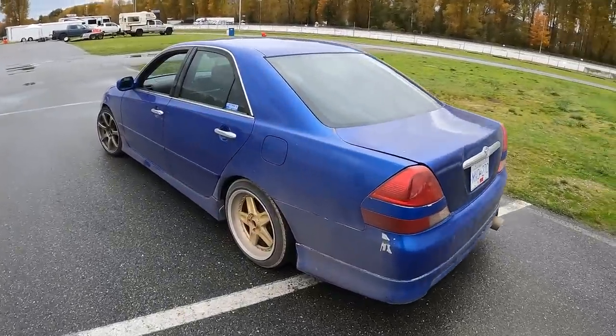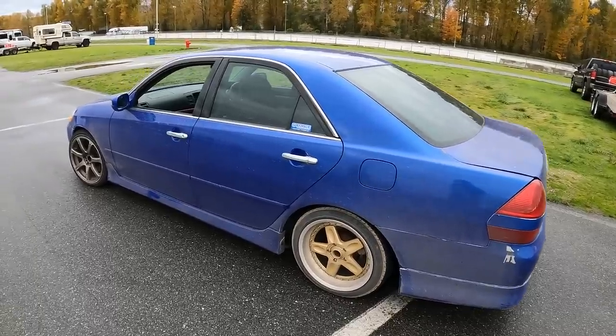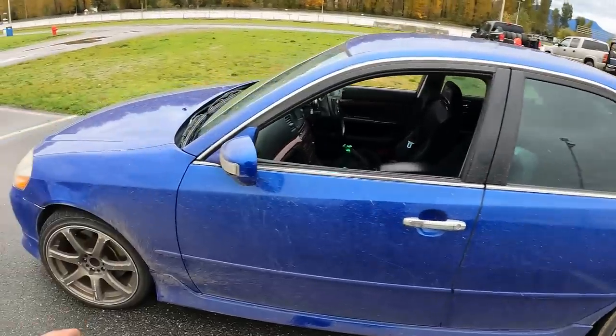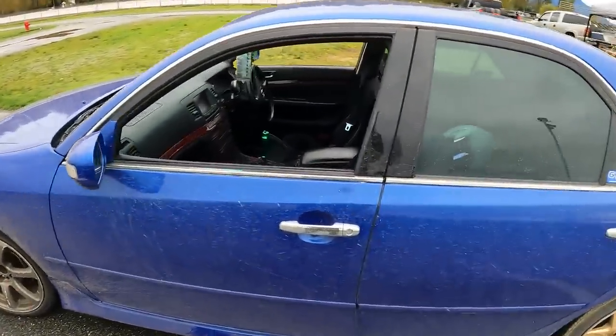All right, guys, so since my car isn't running, I'm just gonna walk around the pits, check out some friends' cars. So we got Robbie's JZX110. You guys have seen this on a couple videos already. It's a 1JZ, it's got the single factory turbo. It's got angle mods, pretty sick car.